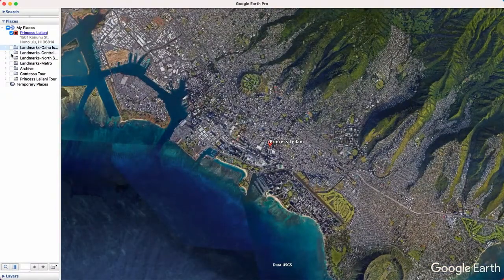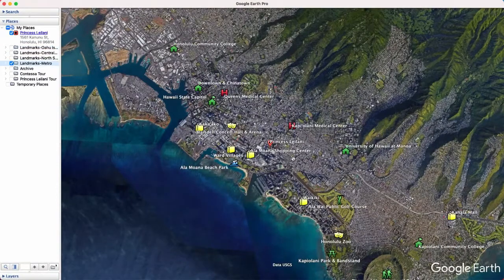So let me close these and expand some more landmarks within Townside. Zooming in, you can see several highlights with Princess Leilani here in the middle. We're right in the middle of all the great shopping, dining, and activities that Honolulu has to offer. Ala Moana Center is down the street, and you're right in the middle between Waikiki over here and the Ward Kakaako area over here. And of course, it's just a few minutes to downtown, to UH, and the beach, and all can be easily accessed by bus or bike or car if you have a car.